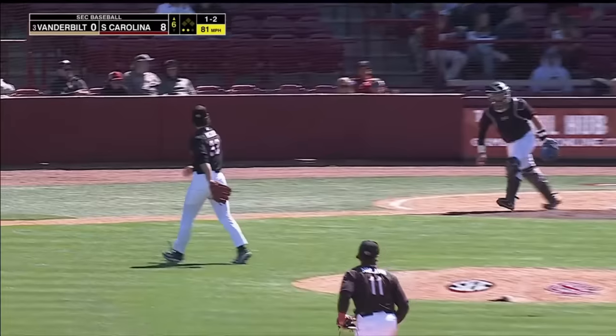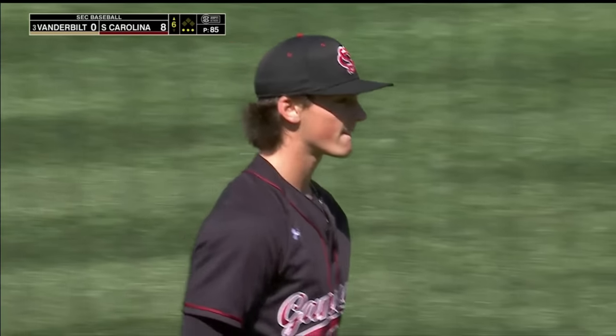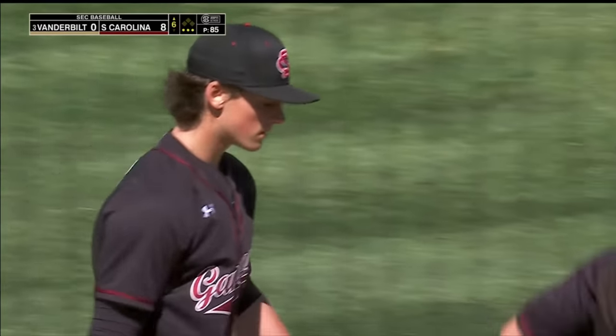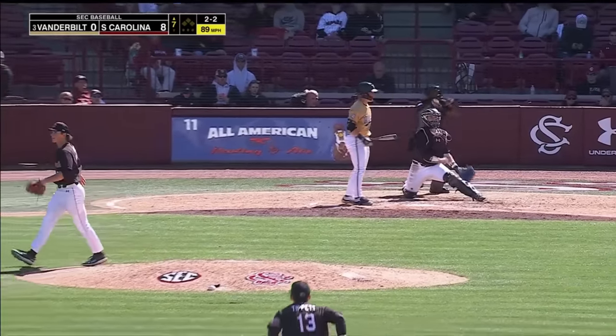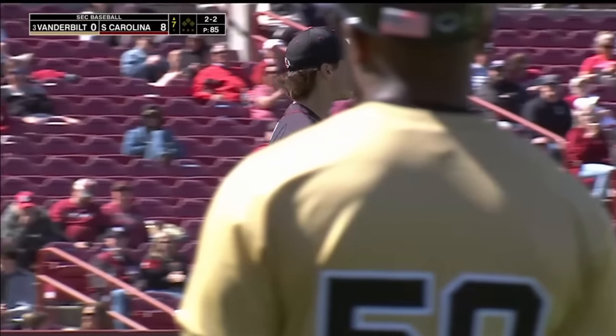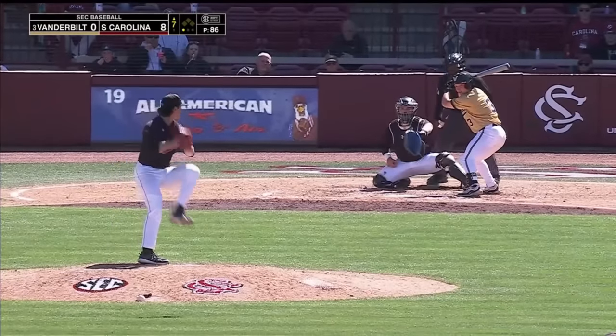Eight strikeouts for Tyler Pitzer. Back to back here in the top of the sixth. He gets Diaz, he gets Espinal. Caught, strike three. Been really, really good.